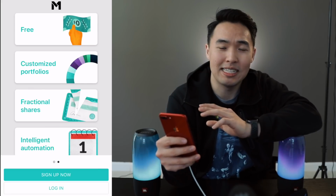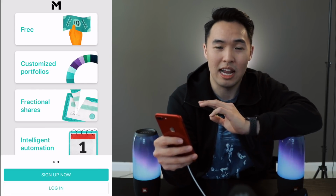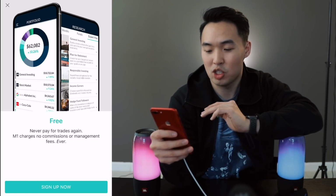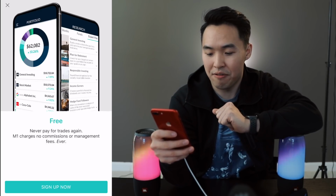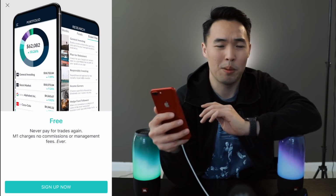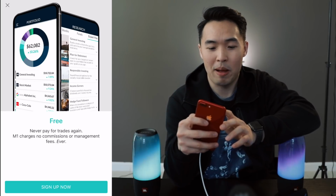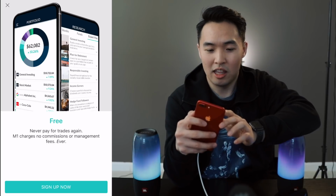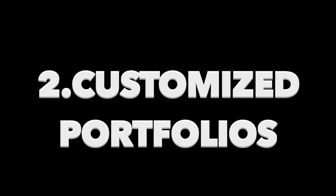Right off the bat, I can tell that M1 Finance offers a lot more tools than Robinhood does. The first one is never pay for trades again. M1 charges no commissions or management fees ever. So going with the bigger brokerages like Fidelity, where they trade like $7 per trade, that's a no-go. That's why a lot of these new brokerages that come out are really popular with the millennials and the people that don't have that much money to start off investing with.